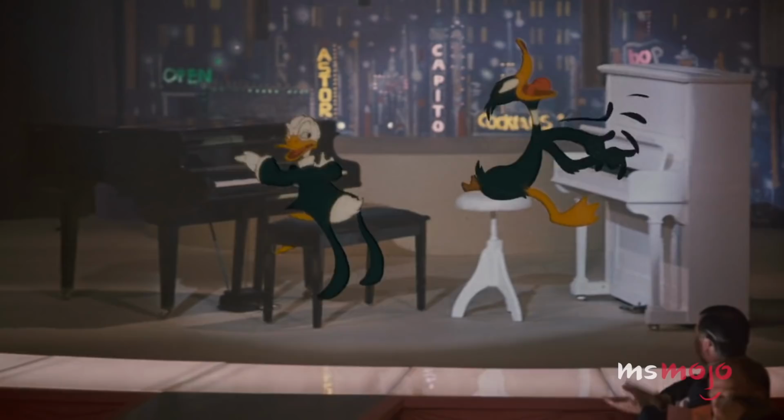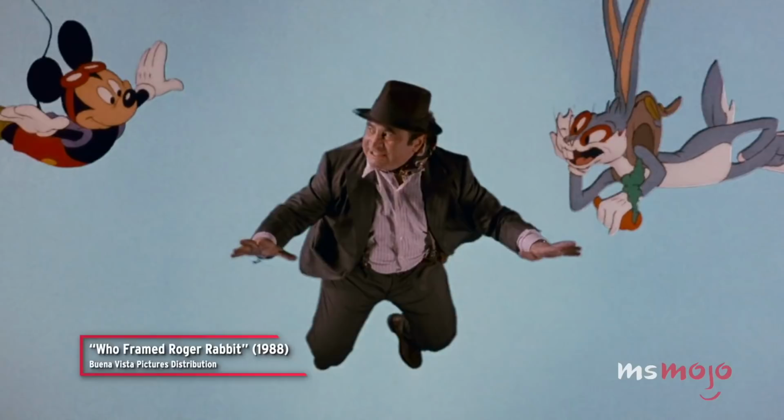It's not Daffy piano dueling Donald or Bugs parachuting with Mickey. What's up, Doc? Jumping without a parachute? Kinda dangerous, ain't it? Yeah, you could get killed, huh? You guys got a spare?